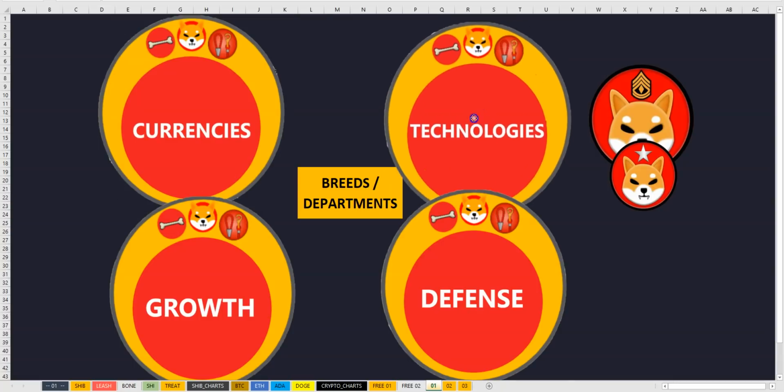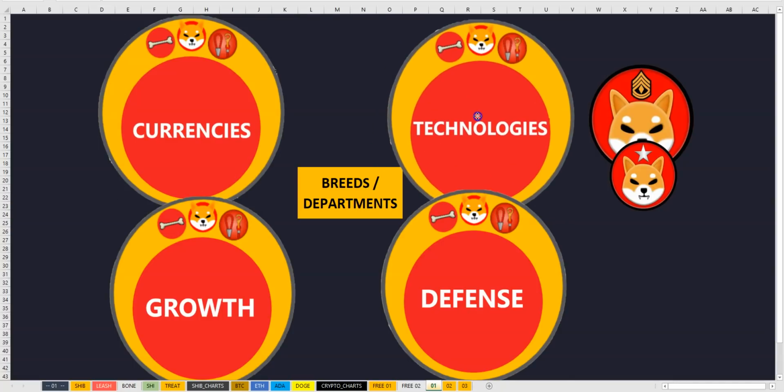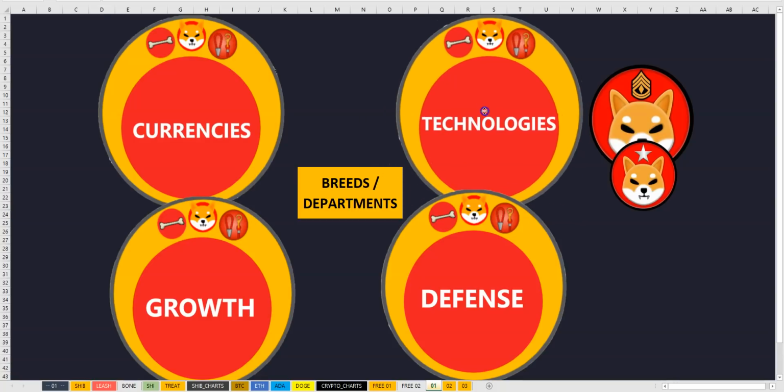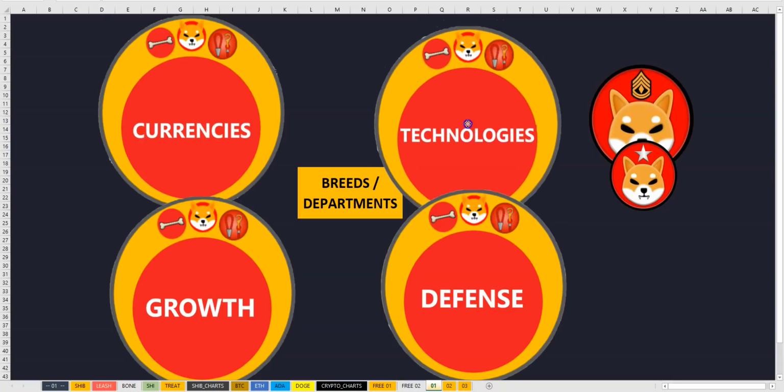Okay, technologies. Now, personally, I believe this department is made up of technical developers who are responsible for technology aspects like ShibaSwap, Shibarium blockchain, which is being developed, and possibly even NFTs, and also the mechanism for ShibaNet, which will be coming out next year.